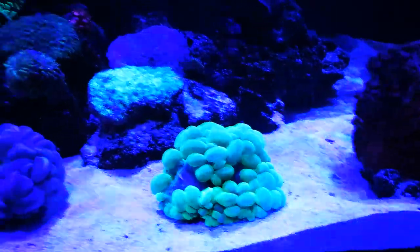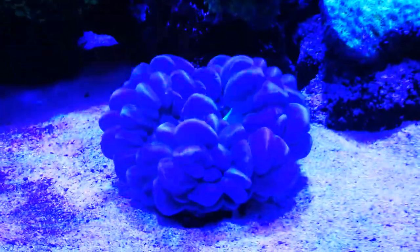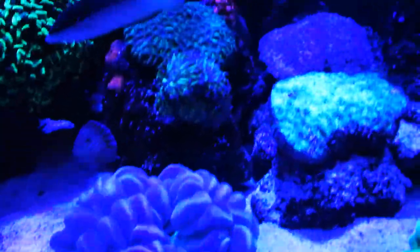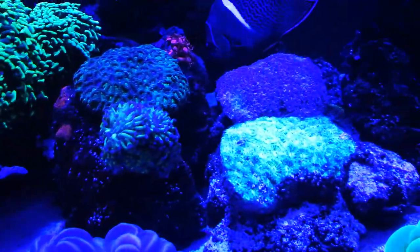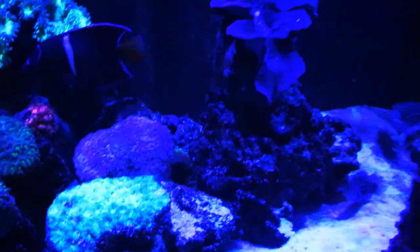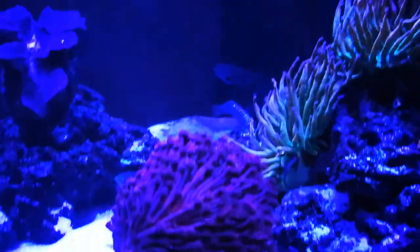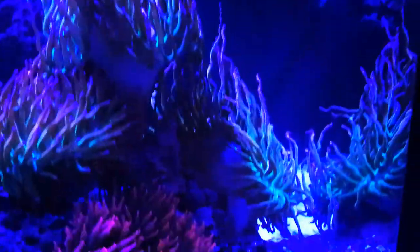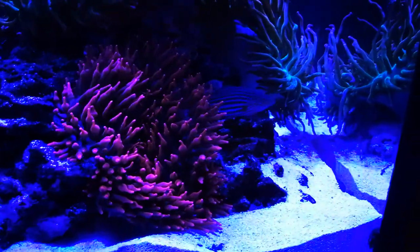My bubble coral. That one has kind of different, you know, but it's more like the white, so it doesn't really glow as much. That's a frog spawn. Was a little frag. I know it's growing pretty good. And my rainbow bubble tips look pretty cool at night. There's my just red one all by itself.